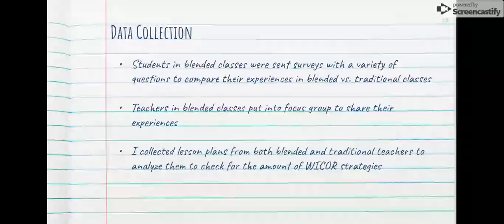Getting into it, one of the first things I did, since I'm one of the pilot teachers in the blended learning program, was survey my students. I was able to get 28 students and their experiences, and have them compare this blended class to some of the traditional classes they've had in their previous school career.